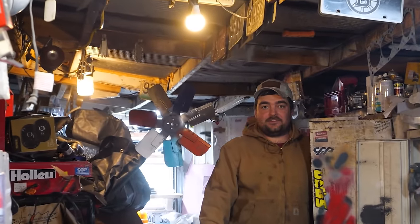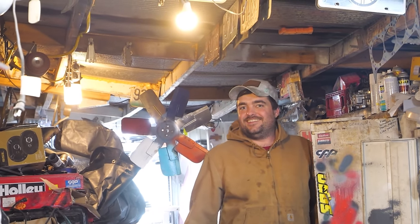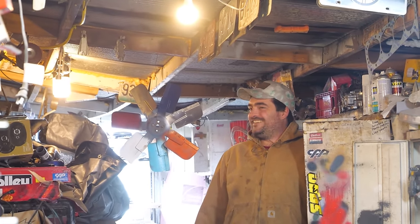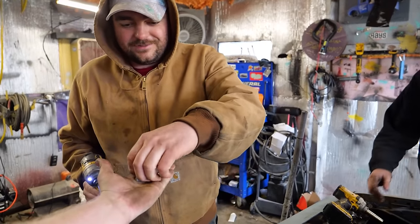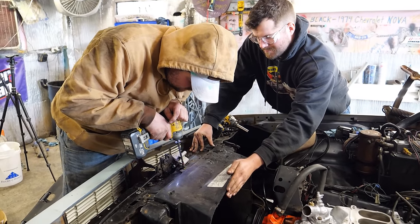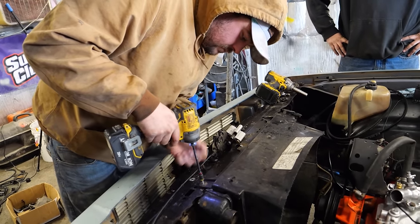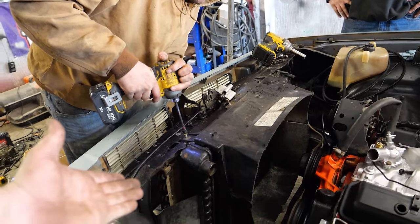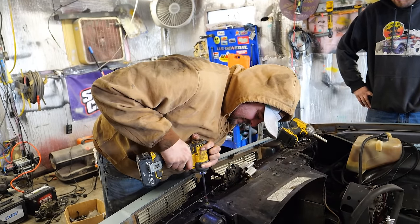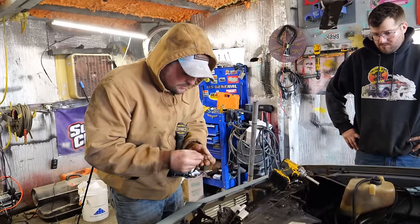Perfect. I like pinwheels. It feels a little strong in there, buddy. Isn't it nice? Pretty good. Yep, looks good. Send it. You shoot a self-tapper in that. And that is how you adapt the V6 shroud to hold a random radiator from the shed. There's very little that you cannot do with a Sawzall and a handful of self-tappers.